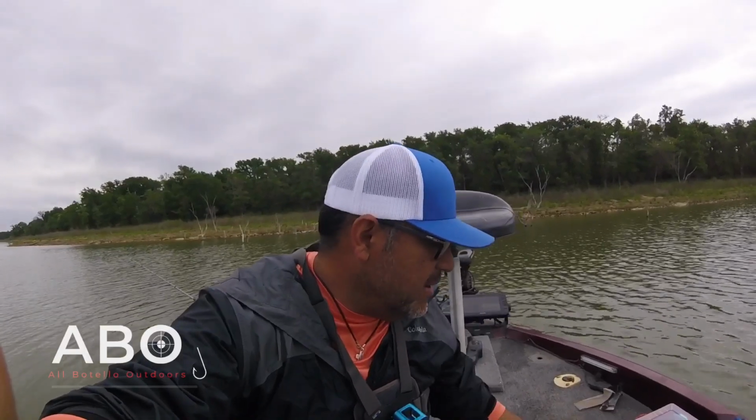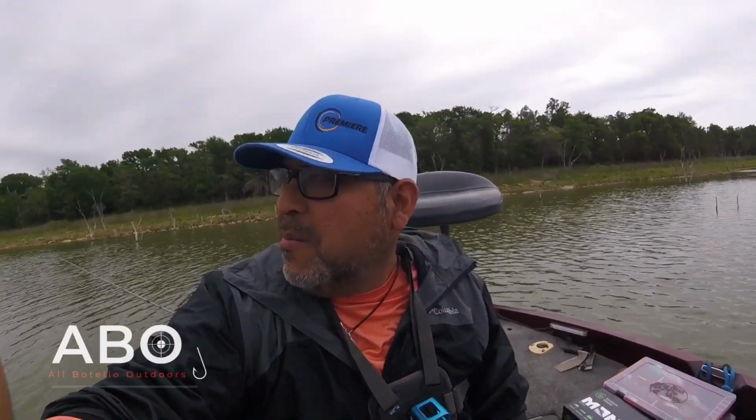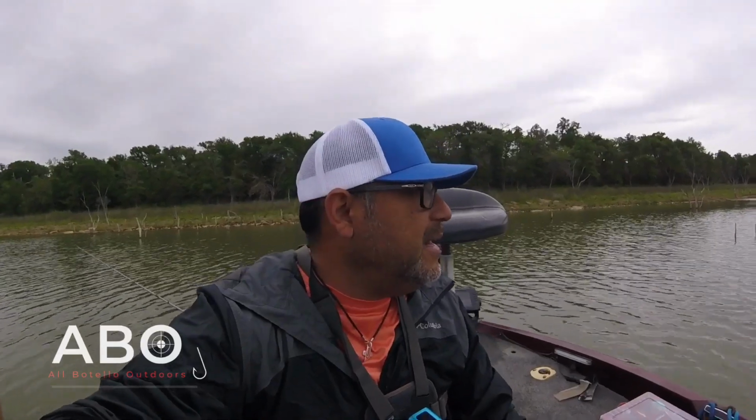I didn't come out early this morning because we had like a 40% chance of rain, 50% chance of rain. I know that's kind of low, but it kind of cleared up. I think I got a window maybe 4 hours before it jumps up to like 50 or 60%. So we're going to try it for a few hours today.